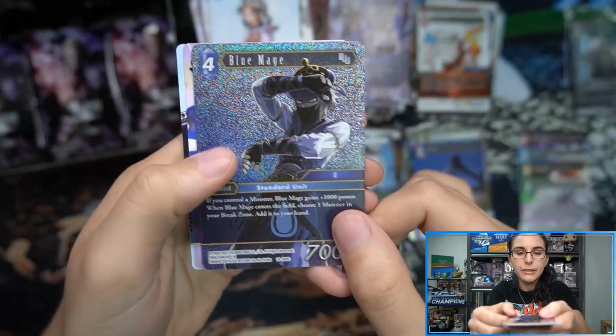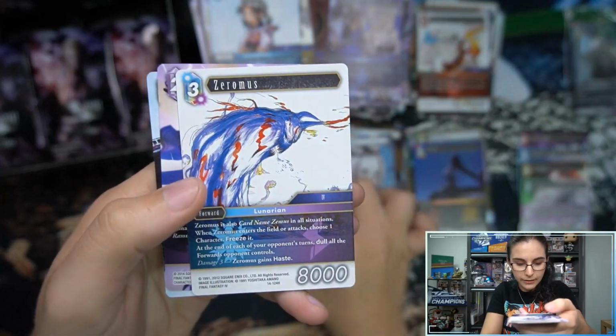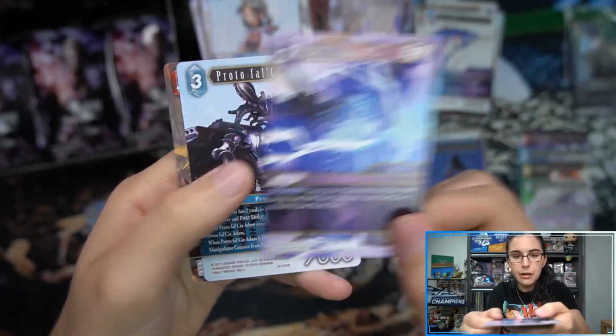And Blue Mage, common foil. First I thought it was a full art, because there actually is a full art Blue Mage. We've seen one come out of a kit. That is just a common foil. Hero Zeromus.